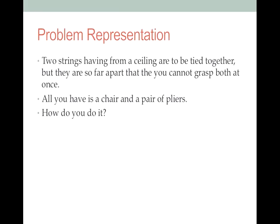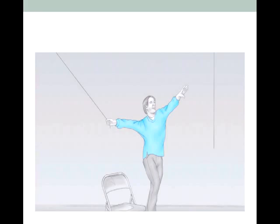The two-string problem is also really famous. I have two strings hanging from the ceiling, and you have to tie them together because this is Magic Land where things have to happen this way. But they're so far apart, I can't grab one and grab the other and tie them. All you have in the room with you is a chair and a pair of pliers that just look like they're thrown on the floor. So what do you do? What you do is you take those silly pliers, attach them to the rope you aren't holding, and swing it like a pendulum. Then go grab the other one and grab it as it's swinging.